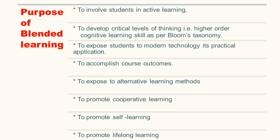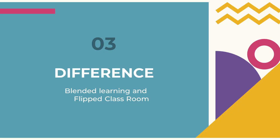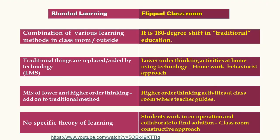These are the types of blended learning. I am not going to explain each one. I have written here flipped classroom, slightly separate from the main group. So let's see what is the difference between blended learning and flipped classroom. Blended learning, basically, is a combination of various learning methods in the classroom, or it can be used outside the classroom.